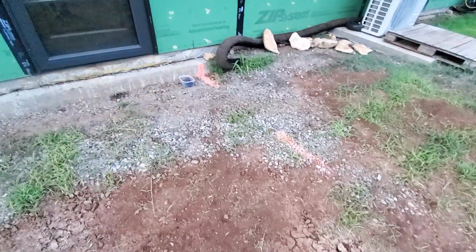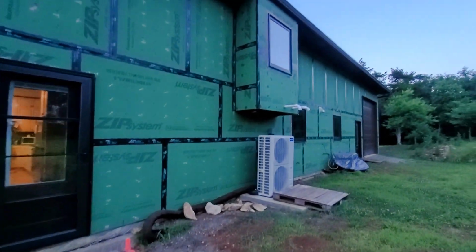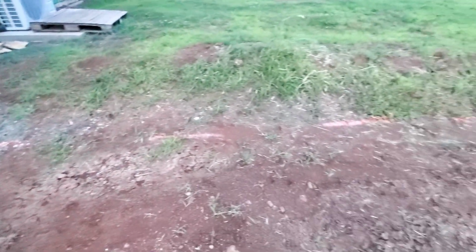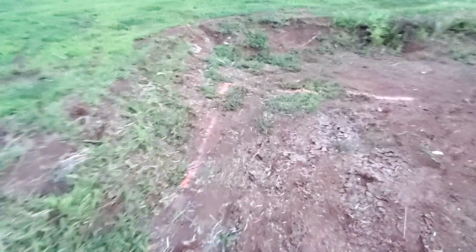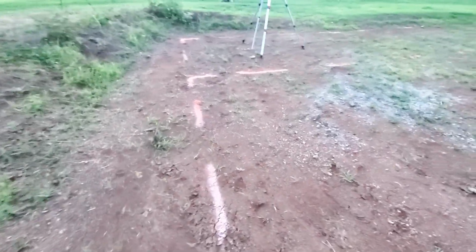So anyways, I've got the layout here for the addition we want to do. And hoping once the addition is done, we can finally get around to putting some siding on this house. Got the soffits finished. I still got to finish the soffits under there, and then I got to do the soffits up on the cupola still. But anyways, I came and marked out the layout of where the new living room and covered porch and screened-in porch and all that fun stuff's going to go.